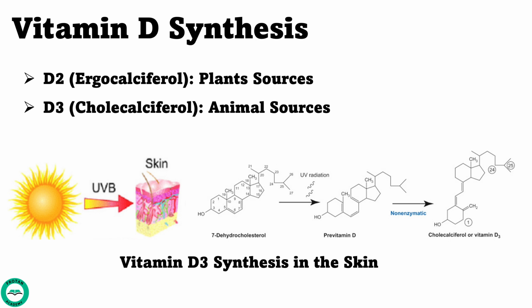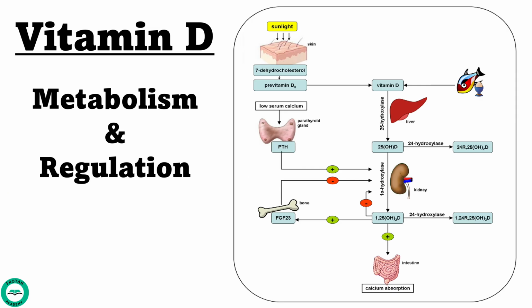The production of vitamin D3 begins when ultraviolet B radiation between 280 and 320 nanometer wavelength hits the skin and breaks open the B ring of the molecule 7-dehydrocholesterol to form a substance known as pre-vitamin D3. Pre-vitamin D3 then undergoes thermal isomerization, a process driven by body heat, and is converted to vitamin D3, also known as cholecalciferol. Once in the bloodstream, whether obtained from food sources as vitamin D2 or synthesized in the skin as vitamin D3, it binds primarily to vitamin D binding protein and is transported to the liver.